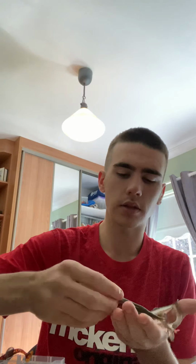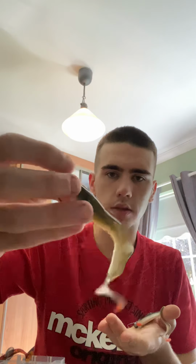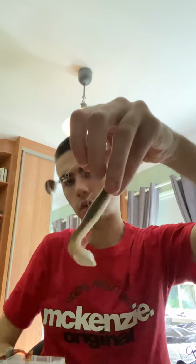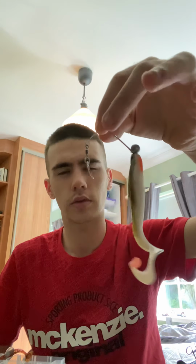I have a weightless rigged one. It's a weightless weedless hook in it. And I have one set up with a jig head with a spinnerbait arm on it. This is great for searching. This is a great searching bait. If you're going out and you're looking for perch, this bait I'd recommend.